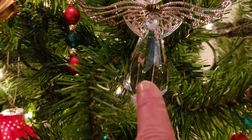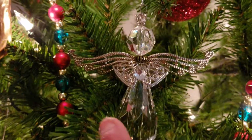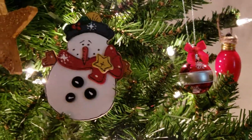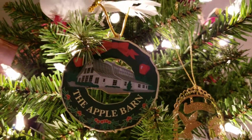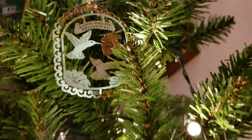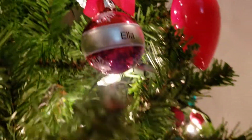I think one of my daughters gave me this, because they know how I love angels. This was actually a pin that I made, and I made several of those. They didn't sell at my last craft show, so I just turned them into little ornaments. Got that at the Apple Barn in Tennessee. Got several things in Tennessee. Got that at Michael's, with Ella's name on it.